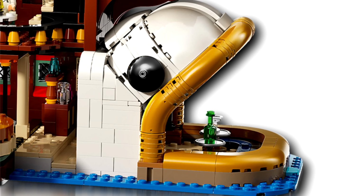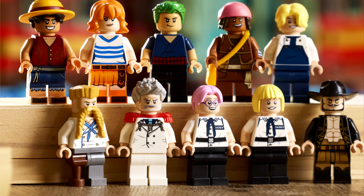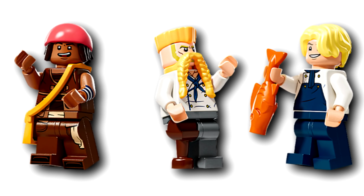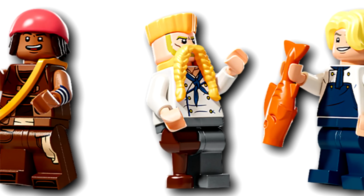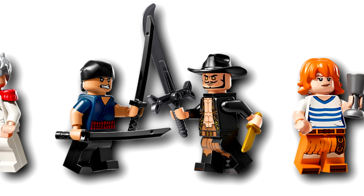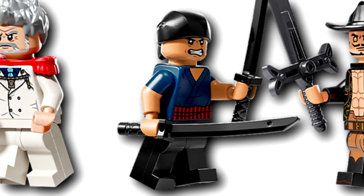This has loads of exclusive minifigures, which include Admiral Garp, Helmeppo, and Dracul Mihawk. I love this guy's recolor of the Zane here in a yellow color for the first time. It's an interesting shade of yellow, and I love this new beard piece. That is insane. This sword is also insane as well. And the more I look at this, is this a new bandana piece? Because that looks really cool and it's shaping.